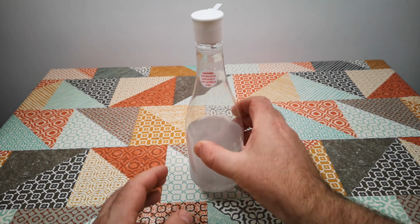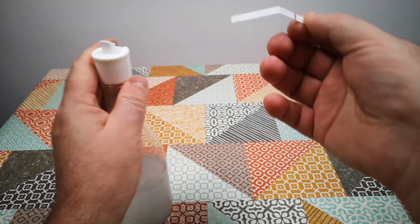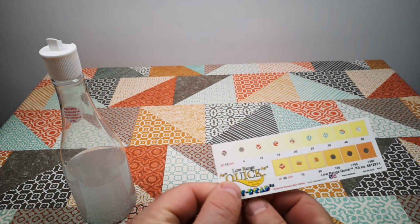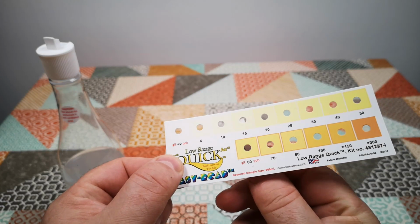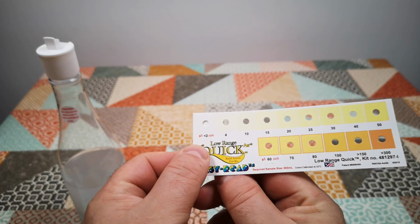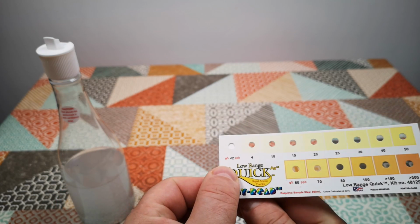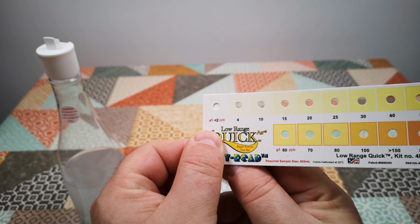Okay, so 12 minutes is up. Now it's time to have a look at that test strip. So we take it out, and then within 30 seconds we need to offer it up to this chart. And the chart has little holes in it that we can offer up the test strip. That's the active part right there. And yeah, so my hot water heater has got less than 2 parts per billion arsenic in the water that it's producing. So that's good news.